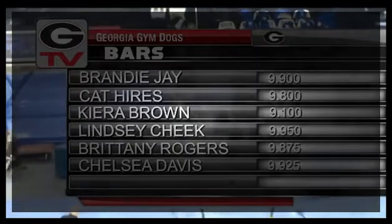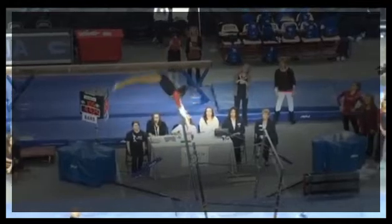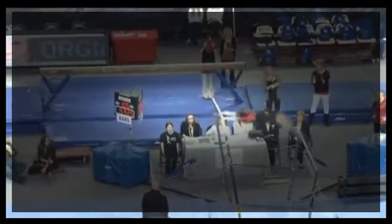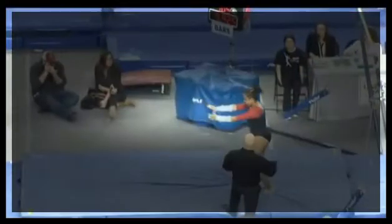Here is Lauren Johnson in exhibition, a little short on her first handstand. Clear hip looks good. Big Ginger, excellent. Shoot over to handstand. Working on that one a little bit. Circles around up to the high bar. Last handstand is good. Two giants, big double layout. Huge. Just a small step back. Great first routine for her.